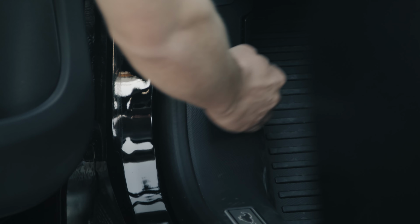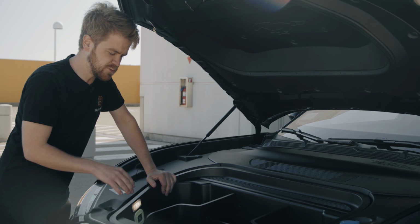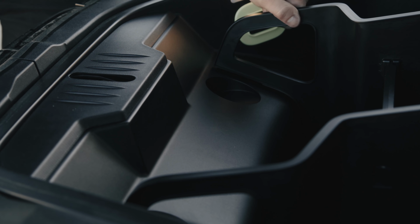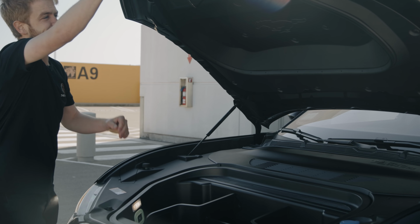Finally, in the front trunk of the Mustang Mach-E, it's got a pretty interesting little layout here. It's got a subdivider that is removable, as well as 2 cup holders. If you do remove the front trunk divider, you should be able to fit a carry-on luggage in there.